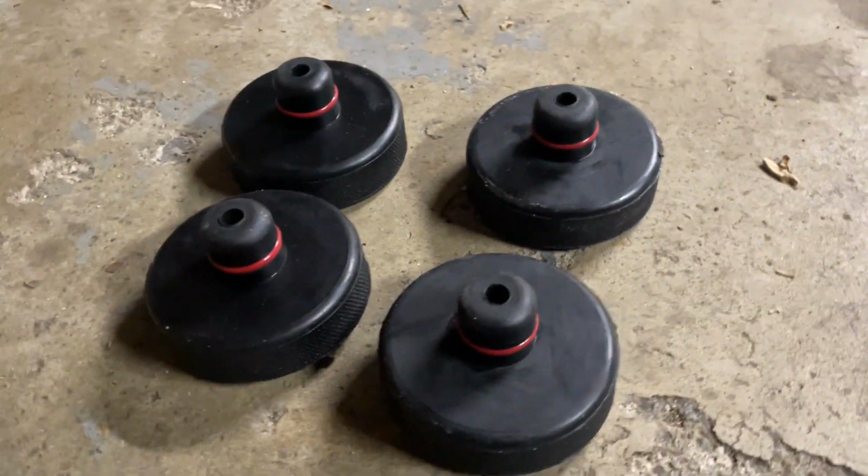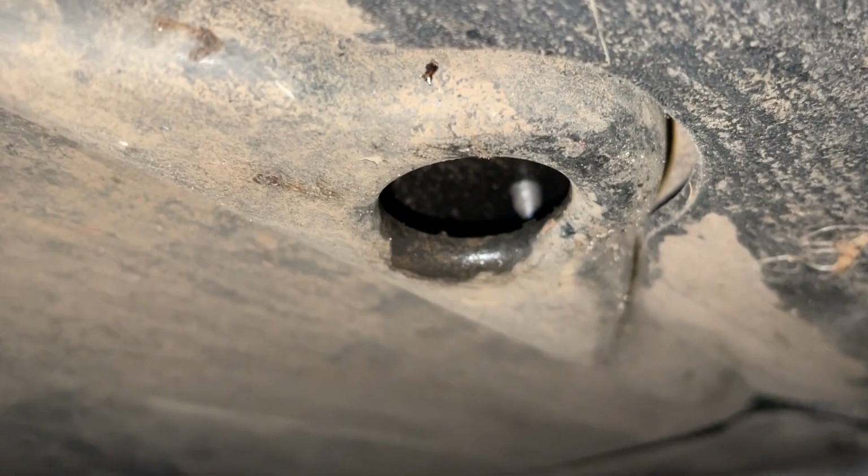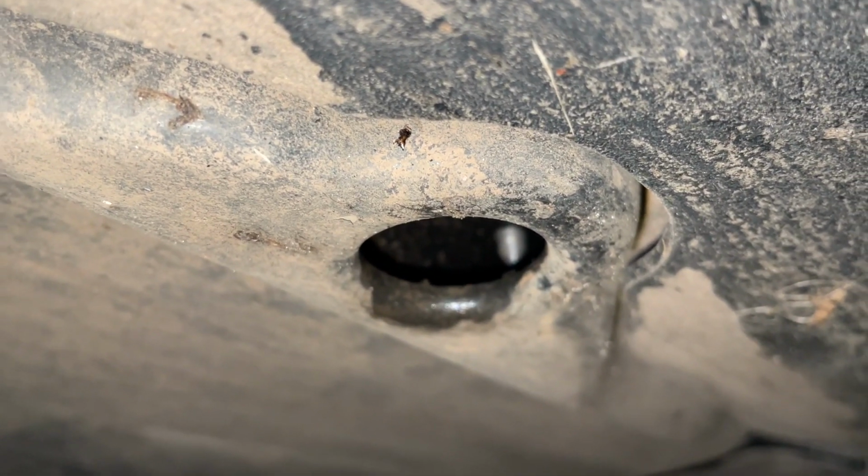These aren't absolutely needed for everybody, but if you want the ability to lift the car on your own for some reason, like a scheduled or unscheduled tire change, then these are definitely needed.